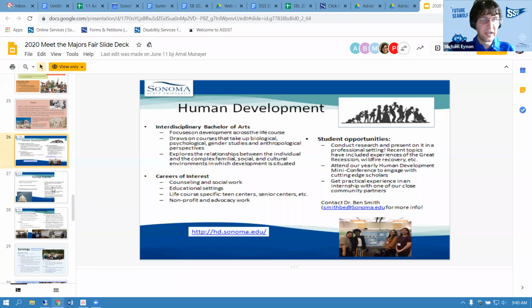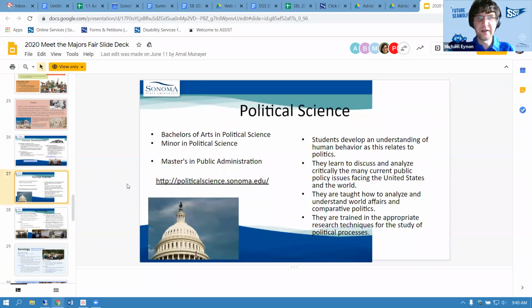So political science is really great to get to know about policy. If you want to look at being a lawyer and things like that, that's another route. And then we also have a master's program in public administration here as well. So another small but mighty department on our campus.